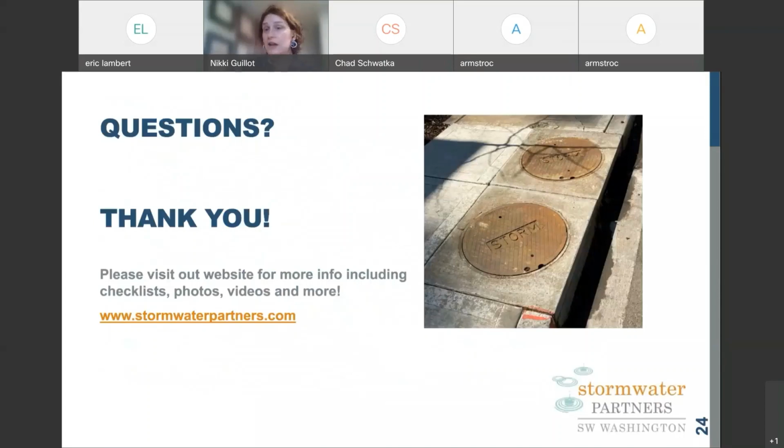So that was kind of the presentation, looking at different maintenance issues, some common misconceptions with stormwater facilities on the private side. And we really encourage folks to visit stormwaterpartners.com. We have a ton of resources there for contractors specifically, but also for private facility owners. So if you're working with an owner who just does not know kind of the lay of the land of stormwater facilities, get them on stormwaterpartners.com.